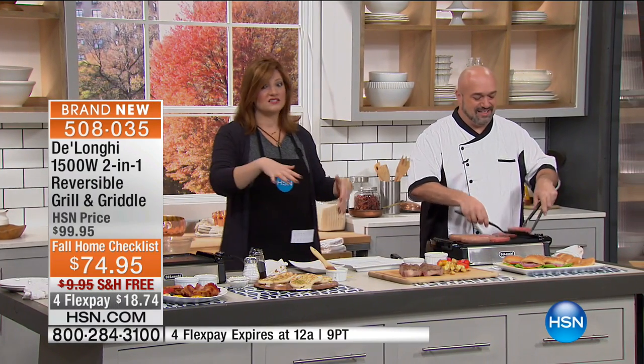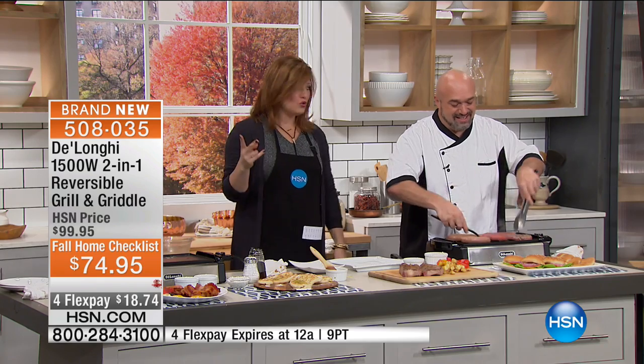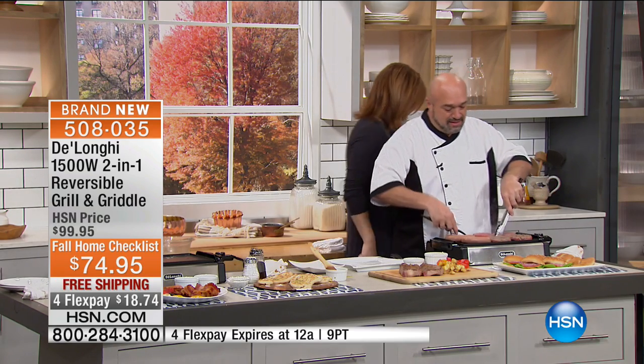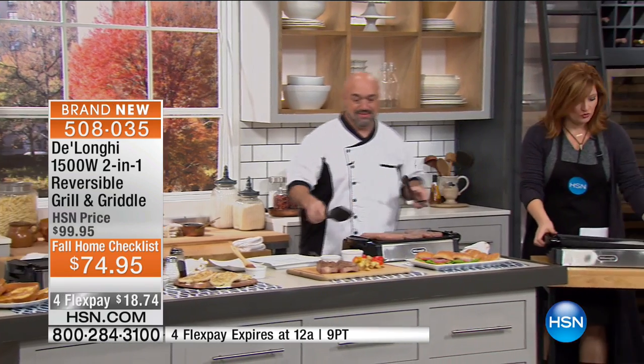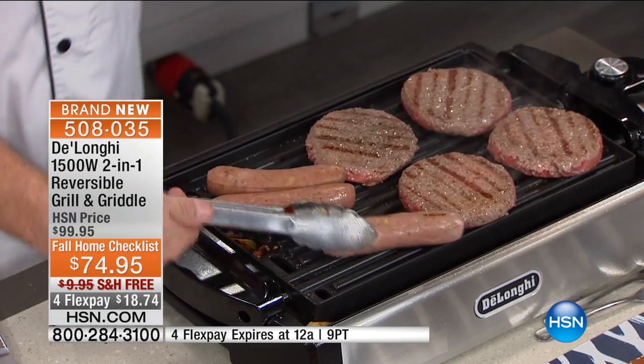I mean, you could make all kinds of delicious meals. And remember, this is a two-in-one. Actually, I'm going to grab that to kind of flip and show you. So as we're using it as the griddle, now you have the grill on the other side. Right. So that's the beauty.